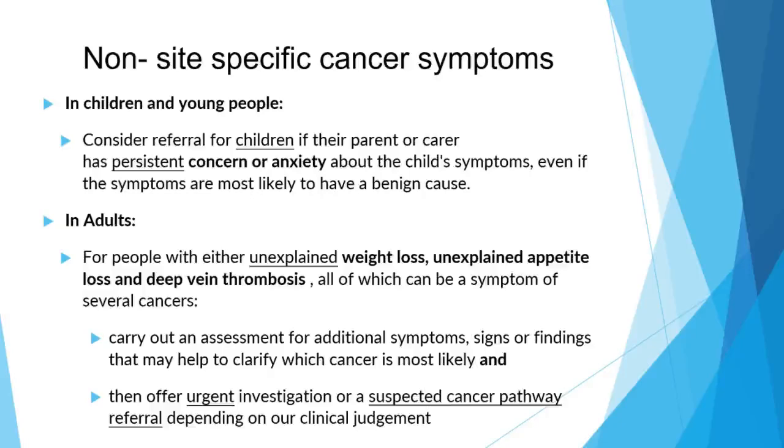For people with either unexplained weight loss, unexplained appetite loss, or deep vein thrombosis, all of which can be a symptom of several cancers, we must carry out an assessment for additional symptoms, signs, and findings that may help clarify which cancer is most likely, and then offer urgent investigation or a suspected cancer pathway referral depending on our clinical judgment. And that would be for people with either unexplained weight loss, unexplained appetite loss, or deep vein thrombosis.